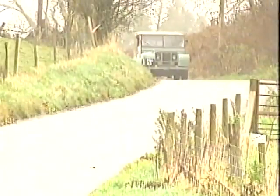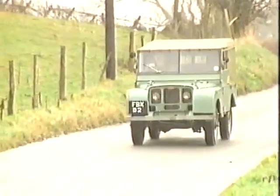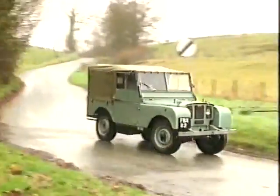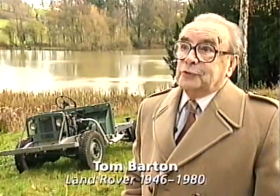I would say that it is one of the greatest success stories of the British manufacturing world. It's been now from 1947 until the present time, still running, still building, nearly as many as we ever did. It shows that it is what we thought it was.